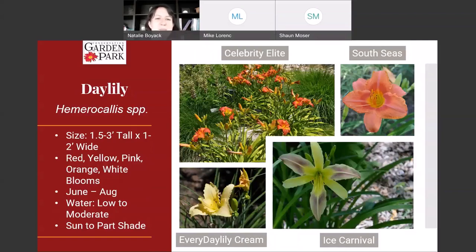Daylilies. Ooh, daylilies. I really like daylilies. I think they're super fun. They are also edible. So you can eat the flowers, and depending on the color, it depends on the flavor and how crisp they are. Some taste better than others, but they are all edible. They take low to moderate water and can survive in sun to part shade. Again, they'll generally bloom better in full sun. They come in a wide variety of bloom colors and with lots of different variations on color combinations within flowers as well.